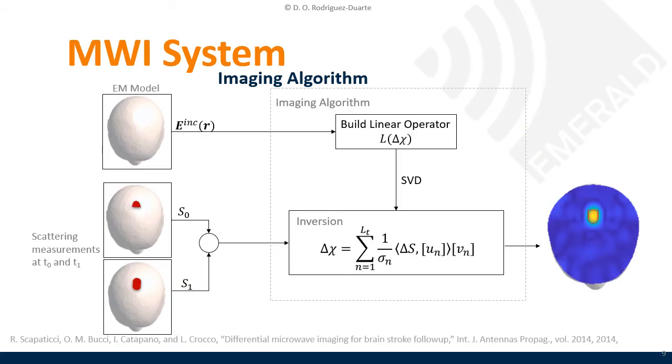Schematizing the core of a microwave imaging system, we have something like this. As a simple description, we have an electromagnetic model that gives us the field in a nominal condition. On the other hand, we have the scattering parameters that we take in different conditions. That means that we can follow the growing or the shrinking of the stroke. Those are fed into an algorithm that at the end retrieves the contrast, which is the factor that we are interested in.